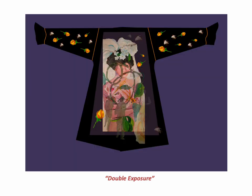This is called Double Exposure, and this is about the women who were brought from China to the United States. They came to find husbands, but in the end, they were really kidnapped and sold.